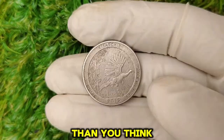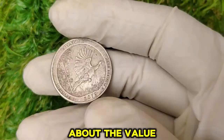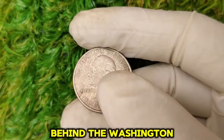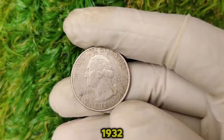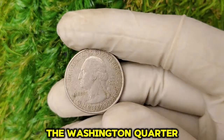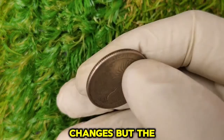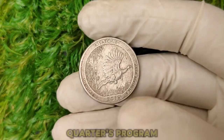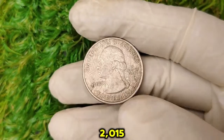Let's get started. Before we talk about the value, let's take a moment to appreciate the rich history behind the Washington Quarter. First minted in 1932, the Washington quarter has gone through several design changes, but the most notable was the transition in 1999 to the State Quarters Program. By 2015, the U.S.